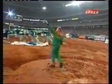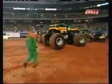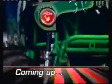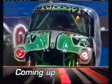Listen to that roar. It's obviously Atlanta loves Mr. Kohler, too. He loves his fans. That guy is so full of excitement, so full of energy, and it shows in his driving. His crew chief, Steve Kohler, back to work, my friend. Coming up, Adam Anderson brings out the Digger. Don't go away.